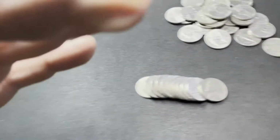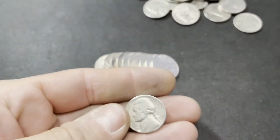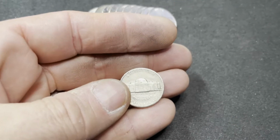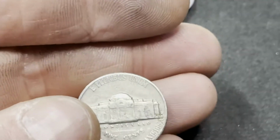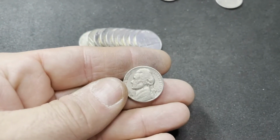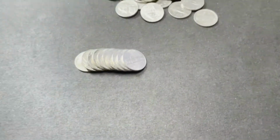Roll 15. Got ourselves another 50s. 1956. Out of Denver. Alrighty, that's our 5th 50s.